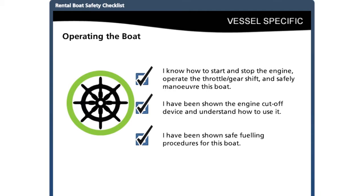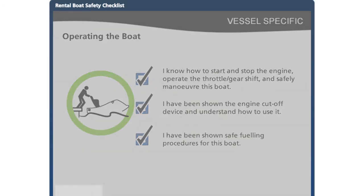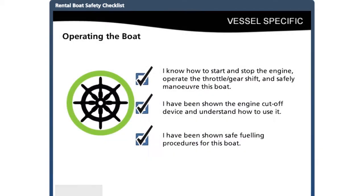Show the customer where to turn on the blower and instruct them to turn it on for at least 4 minutes before starting the engine after fueling. For personal watercraft, the customer will have to lift the seat and air the engine for 4 minutes after refueling. Finally, explain the rule of thirds when it comes to fuel for their trip. 1/3 of a tank for the trip out, 1/3 to return, 1/3 in reserve.